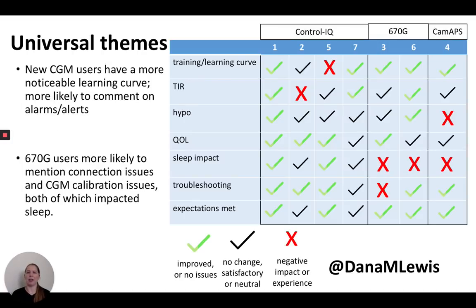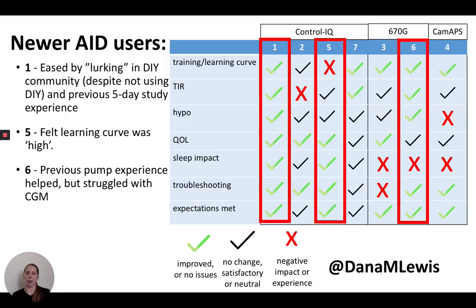The other thing that I really heard is that people who were newer to CGM seem to have a different learning curve in addition to the AID systems itself. People with a new CGM experience may be struggling with the CGM as much as the automated insulin delivery system. In particular, I heard a lot from the 670G users about frustrations with troubleshooting and connecting with the CGM or keeping it calibrated, which was not only a daily daytime troubleshooting and frustration issue, but it also impacted both users' sleep.